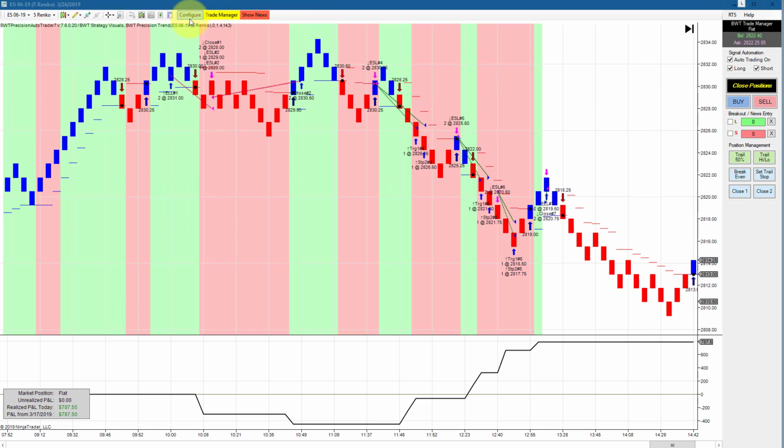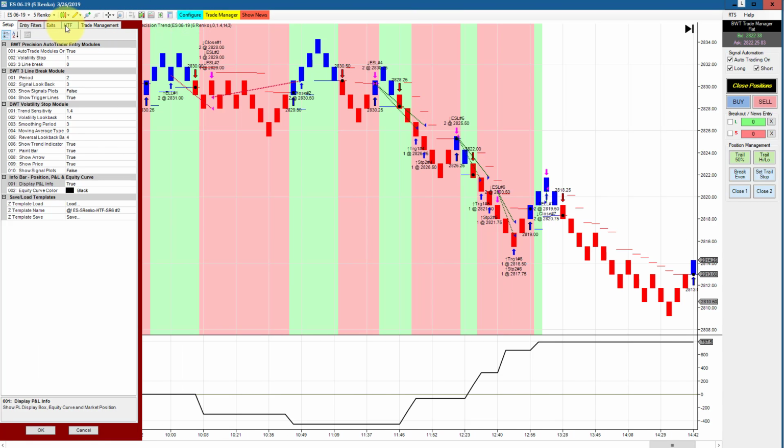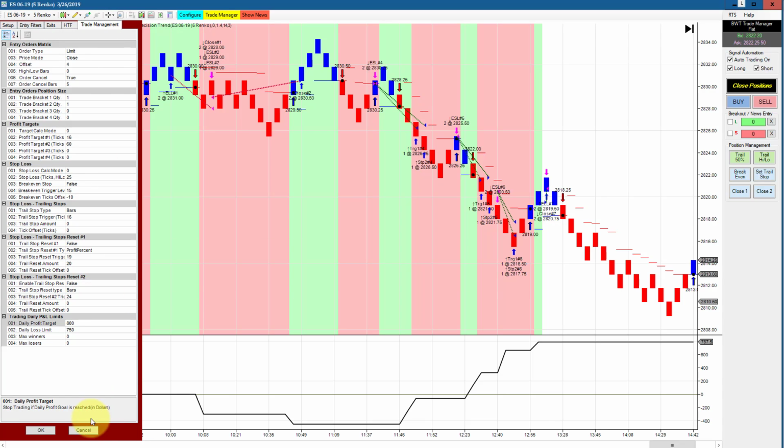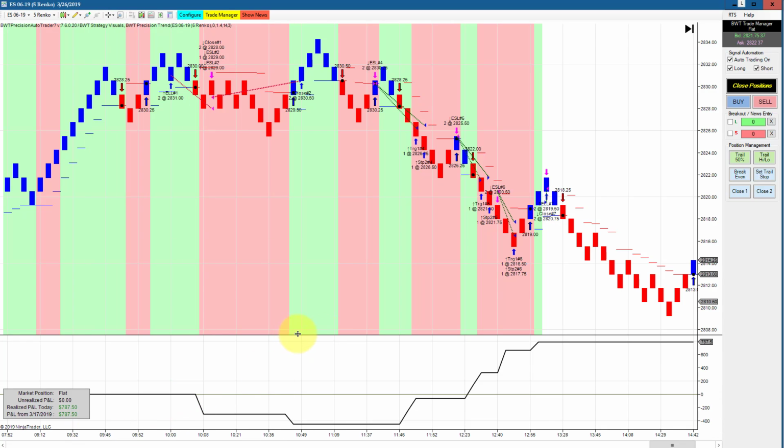Okay, next up is the E-mini S&P on a regular 5 Renko chart with a higher time frame filter of Super Renko 8 and a goal of 800. So this hit its goal and had one tick of slippage. There were two small losers to start, and we drew down a little over 200 per contract, or $450 or so, and then came back with 3 winners in a row.